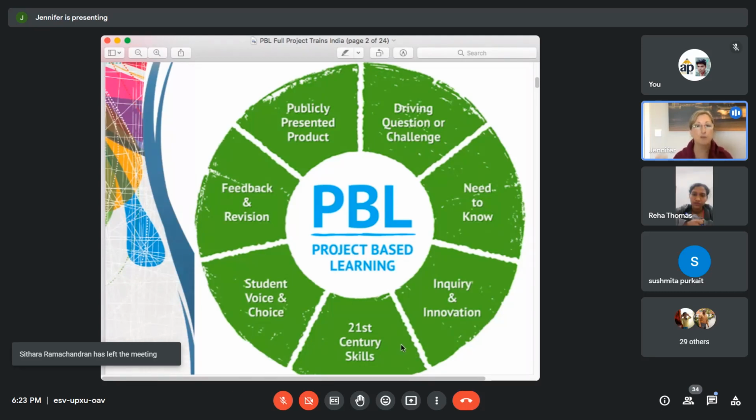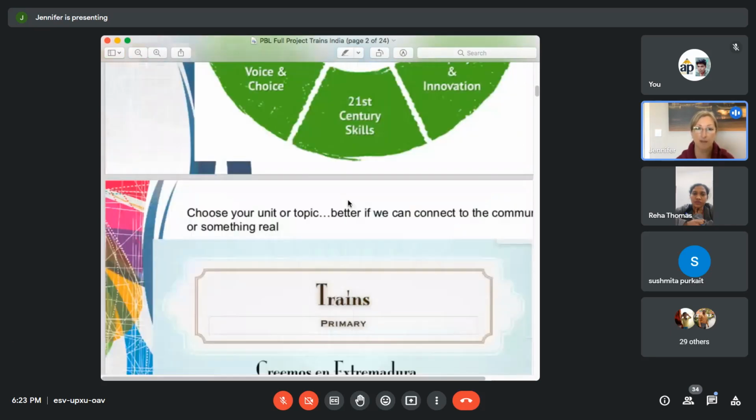21st century skills means we're developing all of those thinking skills, creative thinking, critical thinking. And then inquiry and innovation means let's ask questions. Let's do a questionnaire. Let's do a survey. Let's ask people. Let's do some research. Let's gather information to help our project. And then we go to feedback and revision. So once we have an idea for our project and we start putting it together, we need to get feedback on it and make it better. And then finally, we present our project to someone. It could be just to our class. It could be to our school. It could be to even someone in our community. I'm going to show you some examples of that.